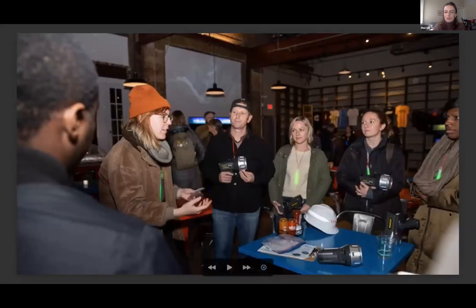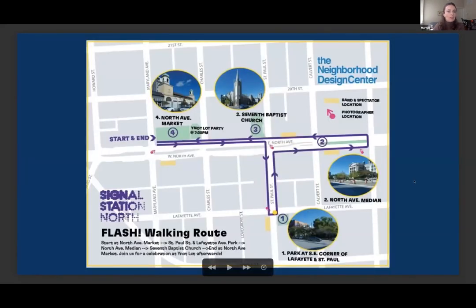Drawing on the history of guerrilla lighting interventions, flash mob style events where participants collectively light dark spaces and sites with flashlights, we invited our neighbors to illuminate Station North with us. With a group of 40 volunteers armed only with flashlights and glow sticks, we set out to light 4 sites across the district. And you can see here a map of the walking route that we took that evening.